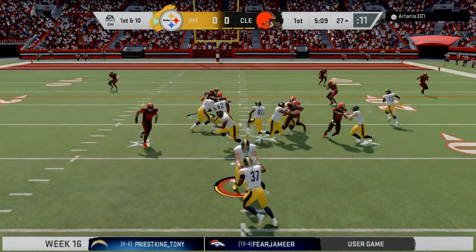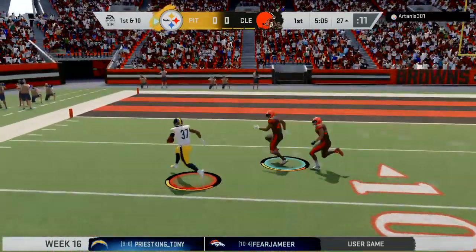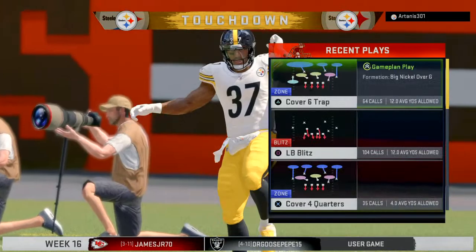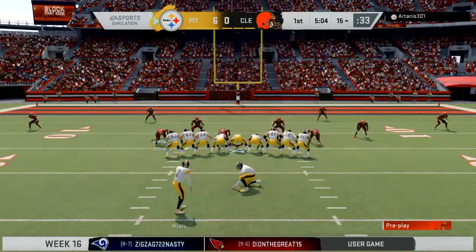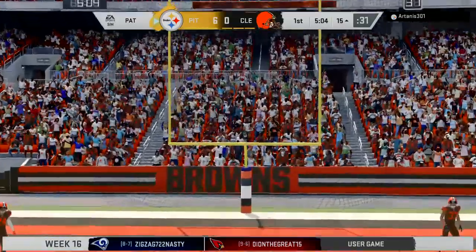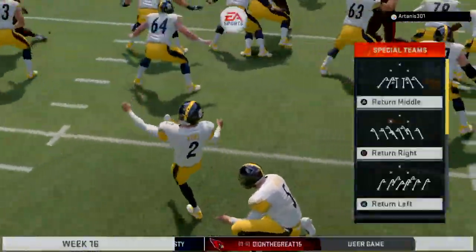On first down, Mack. They find some open field here. And he's going to take it in for a Steeler touchdown. Marlon Mack, his 11th touchdown of the year. And the Steelers take the ball down the field and score on their opening drive. Extra point up and through by Myers. And it's now a 7-0 game.